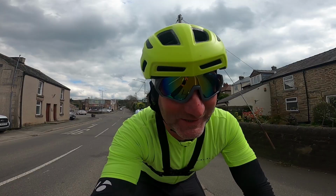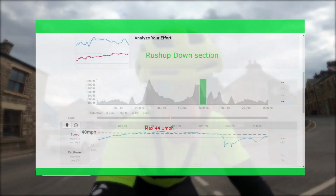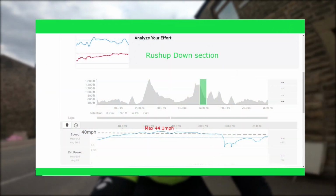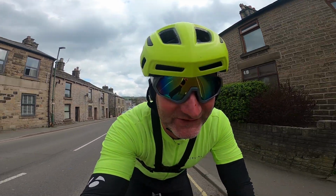Yeah, that's called the descent of Rush Up Edge. Well, that was a bit of fun then. We were cruising around 40, peaking at 43. It was tough with the wind. As soon as you get on the front, you've had it. So we did a lot of slipstreaming there and a lot of overtaking each other.